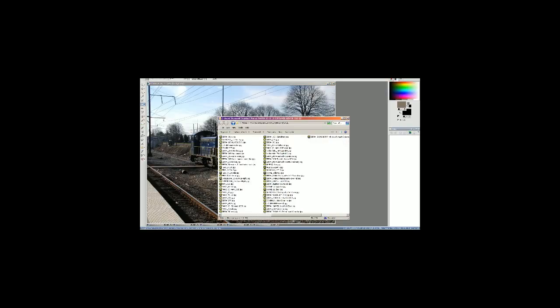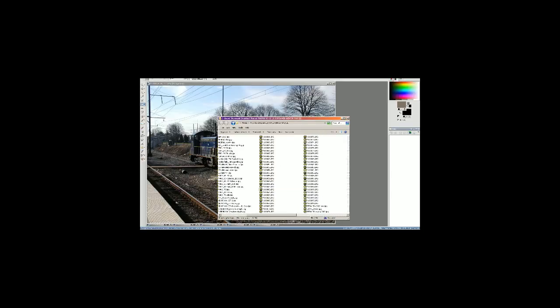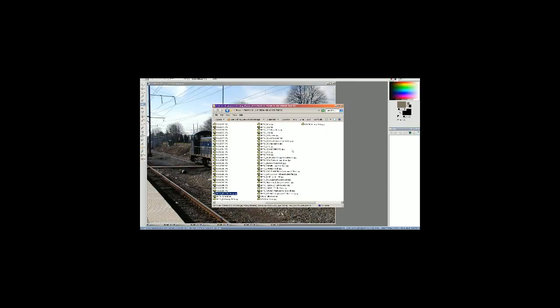Oh, and why was 50 there? Because it was towing the poor AEM7. Is that an AEM7? Yeah, one of the AEM7s. They would fail on a pretty much daily basis. That's the one? Yeah, it's the one.